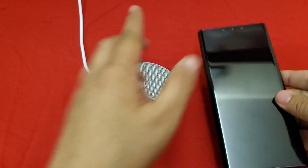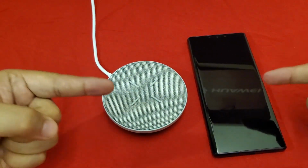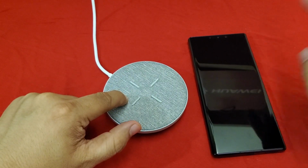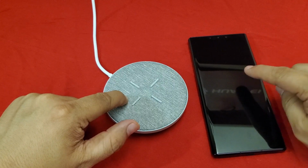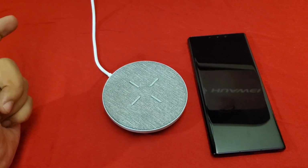Alright, so let's get to this test and figure out how long it will take to do a wireless charging test on the Huawei Mate 30 Pro. Is their claim of 27 watt fast charging true or not true? We're going to take a look here on Knoles Cool Stuff.